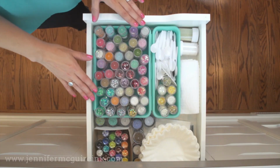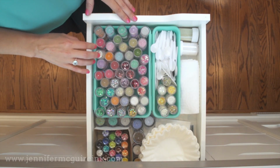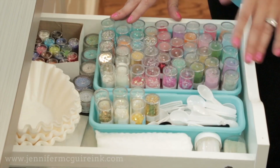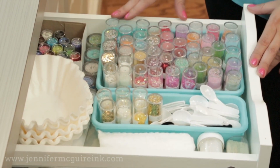Here's where I store little jars of embellishments such as tiny sequins and some glitters. I find it helpful to have some Swiffer dusting cloths handy because that helps with cleanup of those otherwise messy embellishments. I also use coffee filters to help contain it as I'm creating.